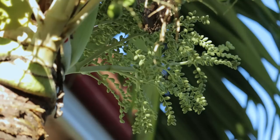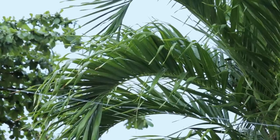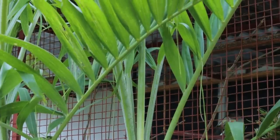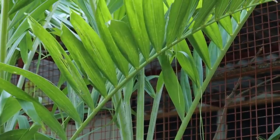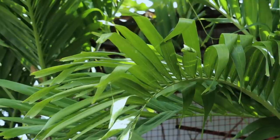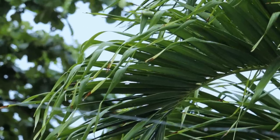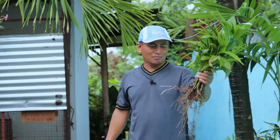You see this one? I told you in my previous videos that this palm tree is a big help to our animals, especially the birds, because aside from the shade that they can provide, it can also be utilized as food for the baby birds, African and all these birds that we have here in the house. So I am really thinking about massively producing this one, and come on, let's go there and we will make some updates.